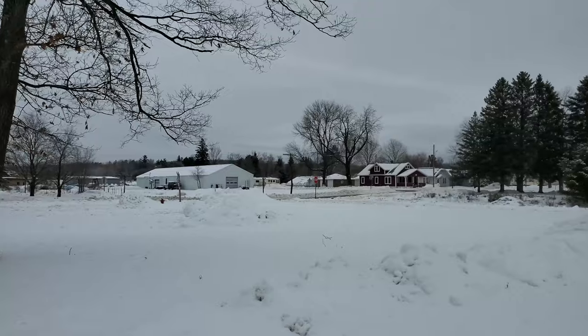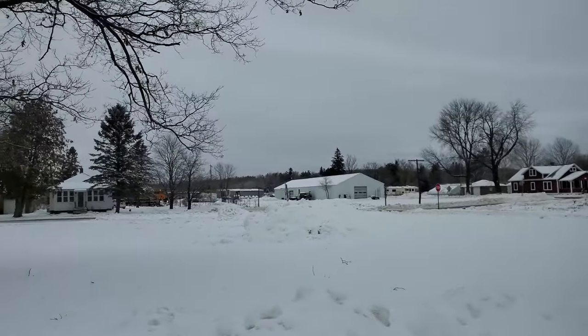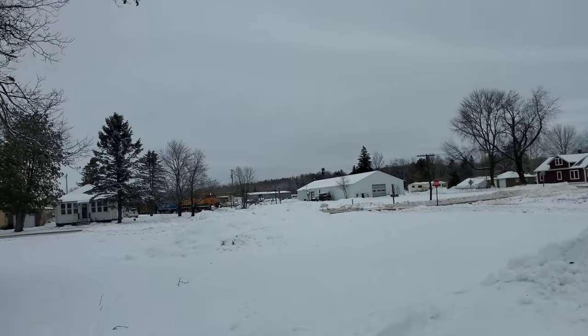Back for the return trip next day. Little bit of snow on the way there.